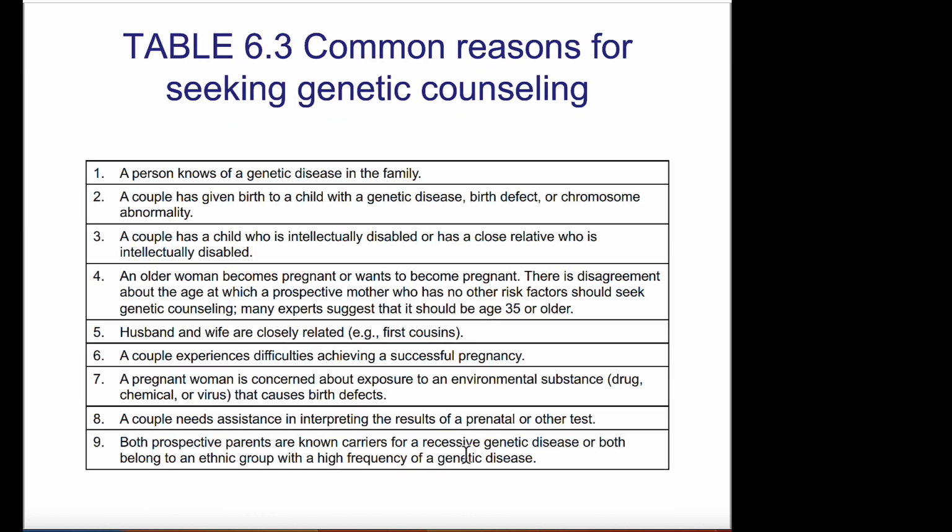So let's look into common reasons for seeking genetic counseling. Let's say an individual knows that they have a certain disease that is prevalent in their family and it can be life-threatening. Examples can be sickle cell anemia, Tay-Sachs disease, cystic fibrosis, alkaptonuria. These are just some examples of diseases or conditions that are inherited, and they can have a deadly effect on the offspring.